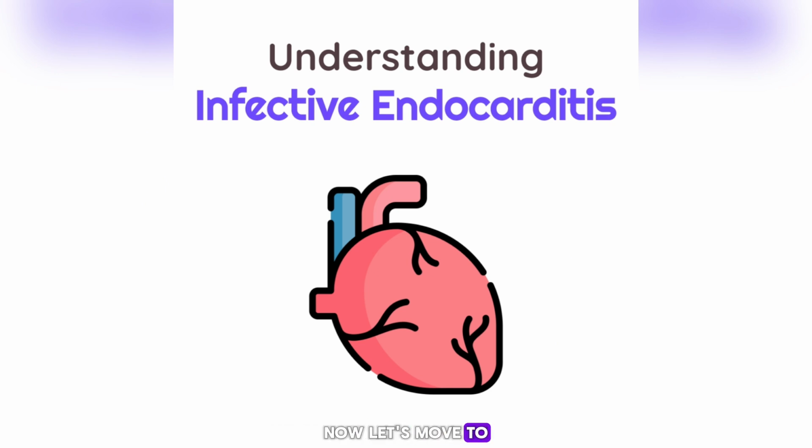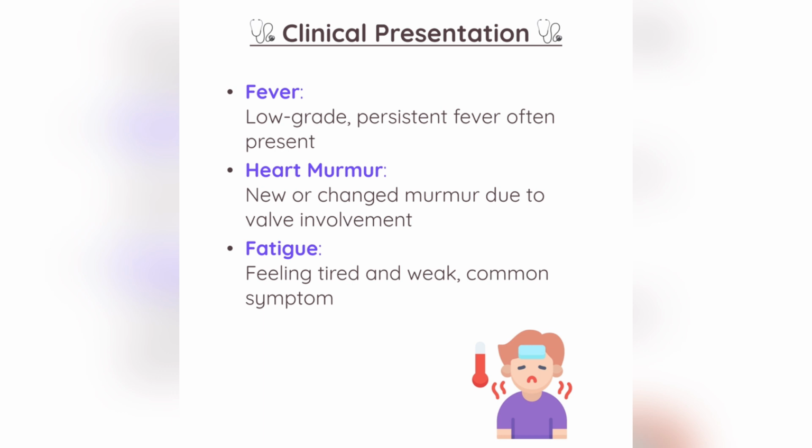Now let's move to our topic. Clinical presentation of infective endocarditis: fever, a low-grade, persistent fever often present; heart murmur, a new or changed murmur due to valve involvement; fatigue, feeling tired and weak. It's a common symptom.